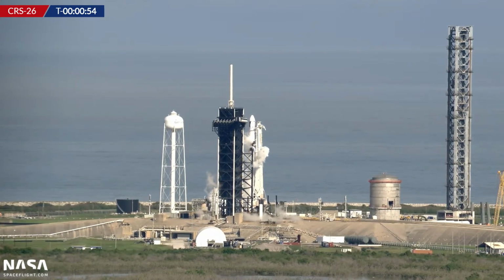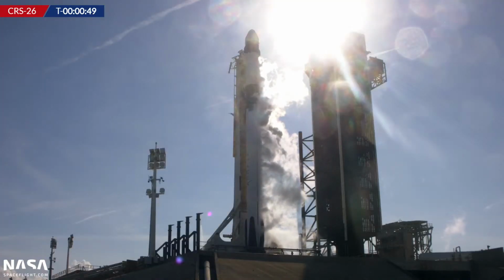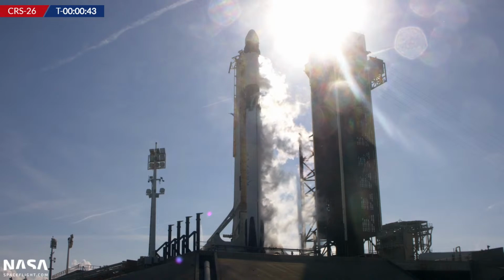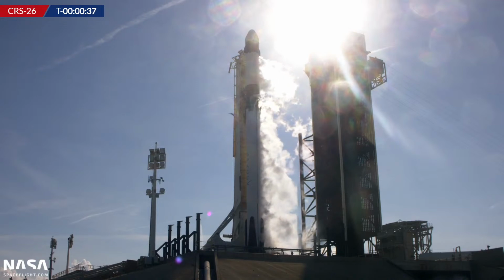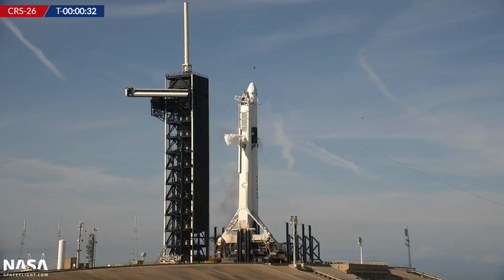There we go. Yep, there we go. 50 seconds to go, just about. That should be the go for launch from the launch director. Go for launch. Go for launch from Mike Taylor, the launch director for this mission. Go Falcon, go Dragon. T-minus 30 seconds.